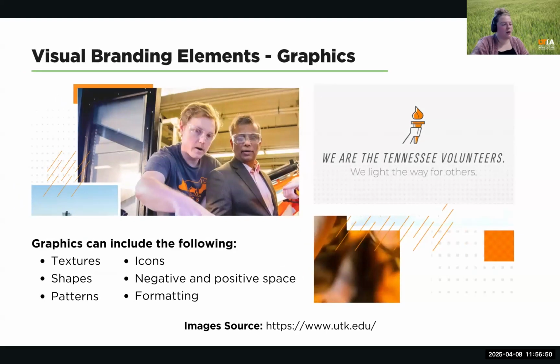Graphics is another one. This kind of goes hand in hand with imagery, because graphics can be considered imagery, so it gets a little confusing. But when we talk about graphics, these could include lots of different things, from texture to shape, specific patterns, icons. I use this little torchbearer icon as an example. Negative and positive space. We won't talk about space at all in this session.